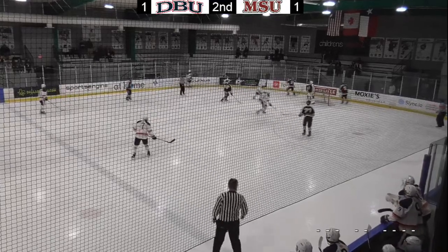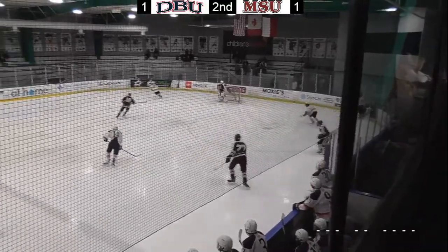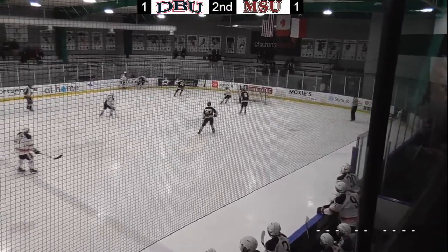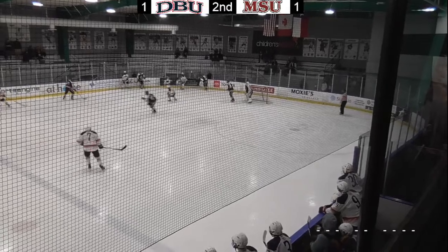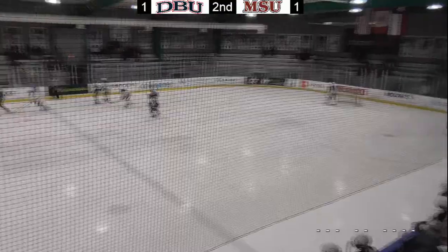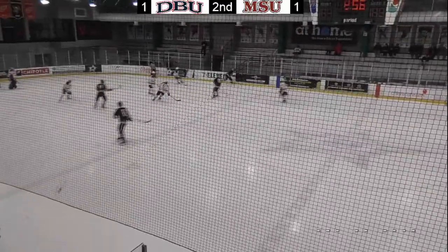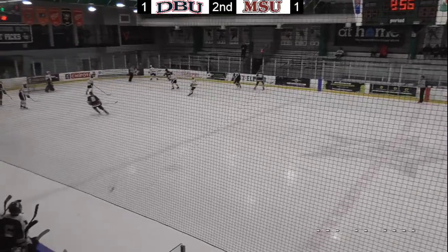Face-off won by Missouri State. And they'll handle the puck behind their net. And that pass is just out of reach, picked up by DBU in the corner. Quickly changes back to Missouri State. And they're able to clear the zone now, coming in on the attack as he skates the puck wide and sends it down low into the corner.